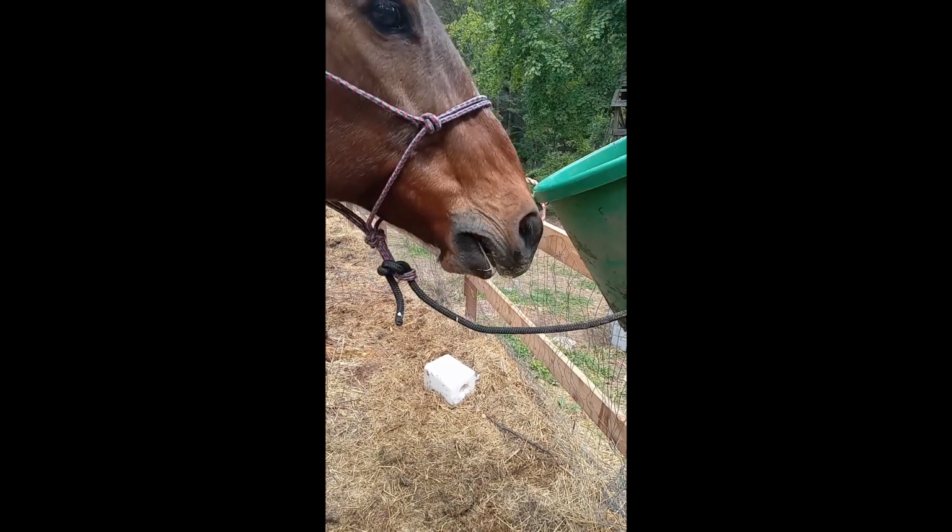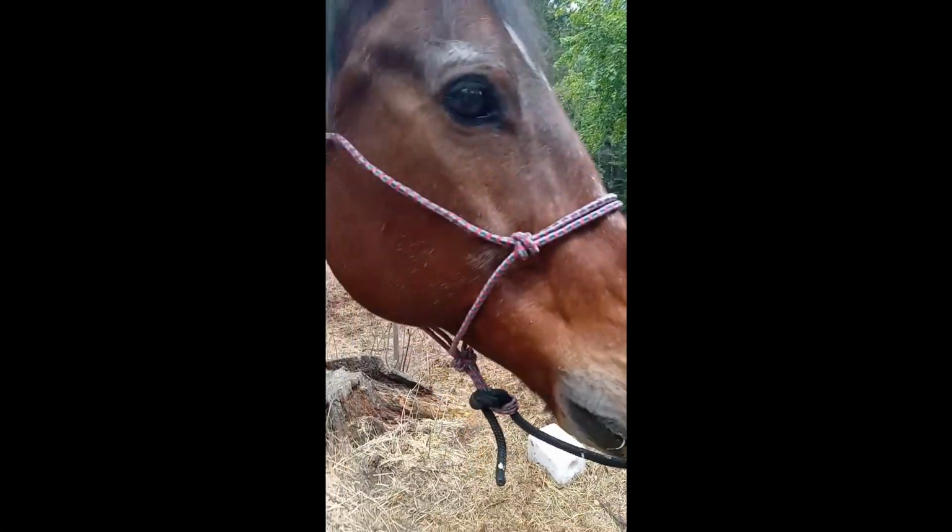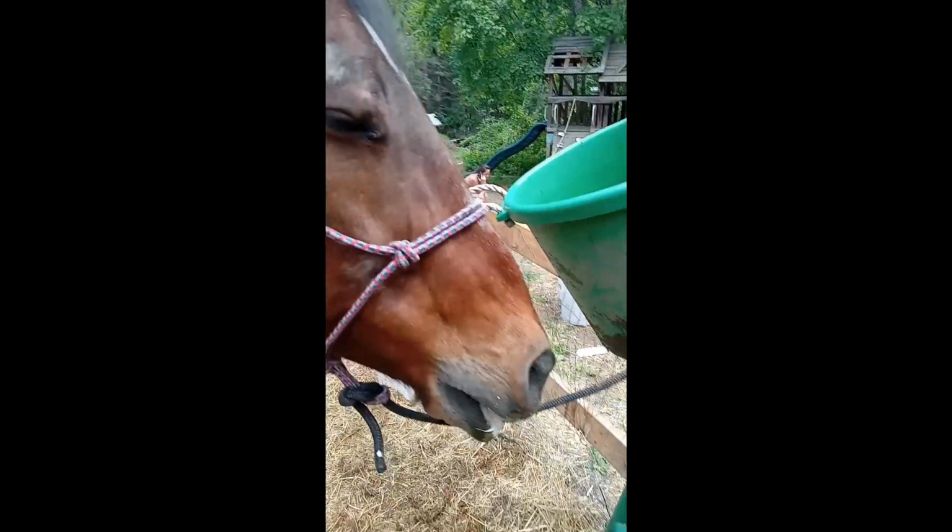Okay, we're gonna put this in your mouth. You can see he's chewing it up. So, got it out. Good job, Bobby. Good job, my man. Food coming along. We're pretty much out.